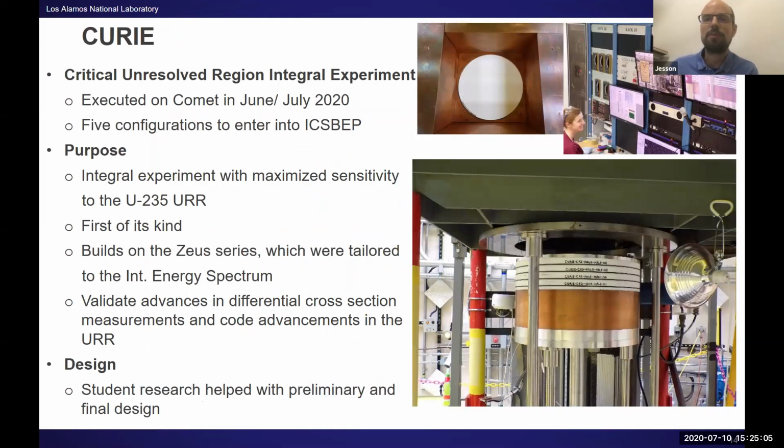So last, another experiment on Comet is called the Curie experiment. This is designed to help with the unresolved resonance region in uranium-235. And this experiment is sort of our most recent experiment, as you can see, executed on Comet in June and July. They actually just finished the Curie experiment yesterday.